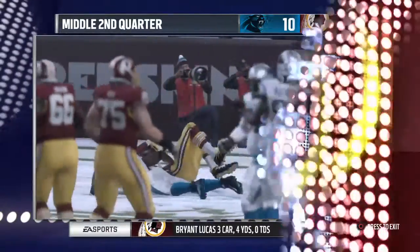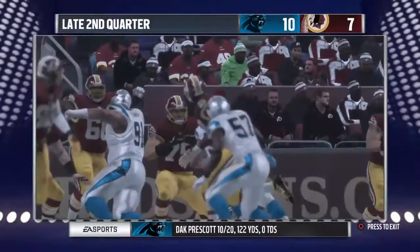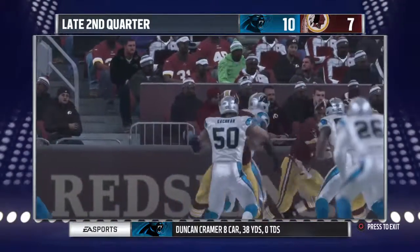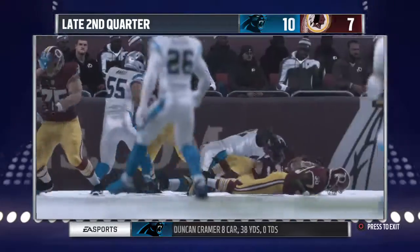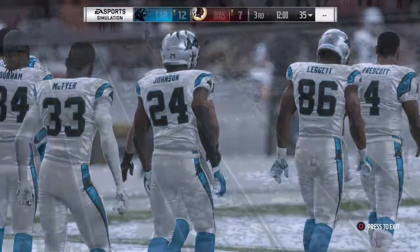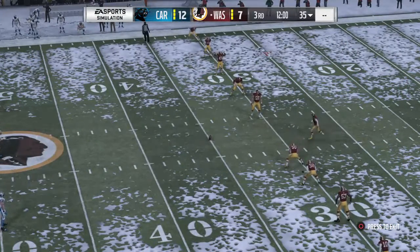Redskins now down by just 3. 1st and 10, defense will get to the quarterback here. This will go for a loss of 8. Panthers up now by 5. So that's all for us here at the EA Sports Studio. We'll get you back out to the field now for some more playoff action.